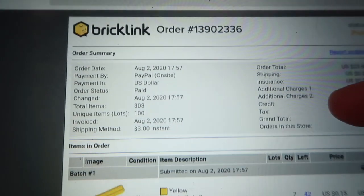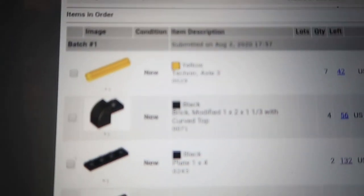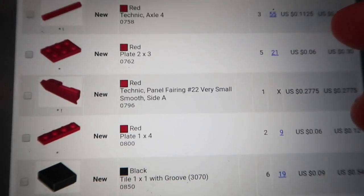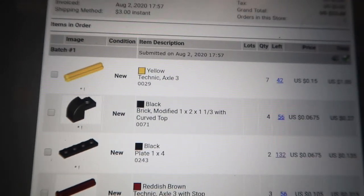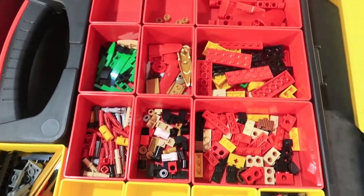Alright, we have 2 more orders to pack. 100 lots. It's 9:07, so it looks like it should be a pretty quick one. See the numbers I see here, so unless we run into inventory problems, which I haven't run into hardly any in the last month, this is good. Okay, here we go, 9:08. Boom, there's the 100 lots.